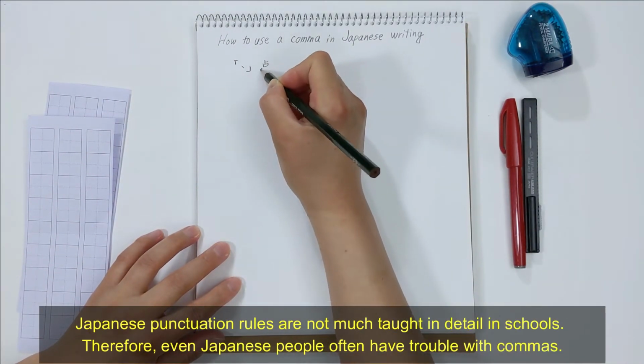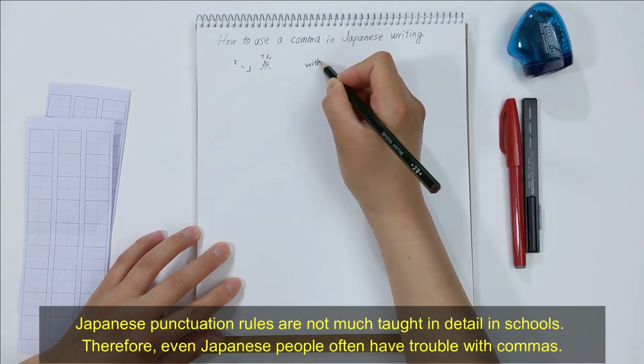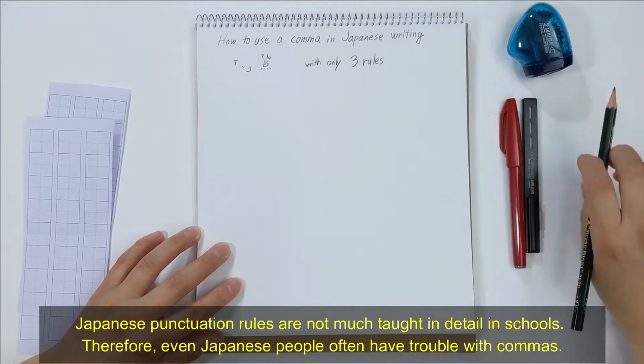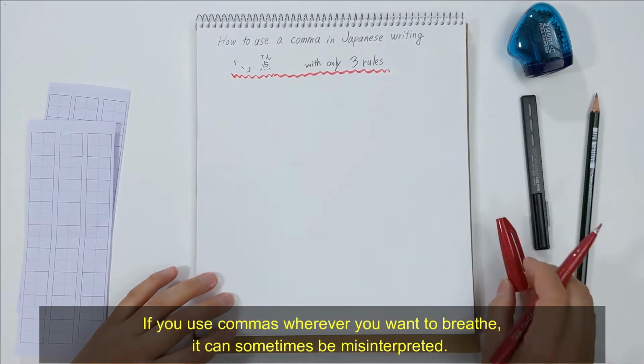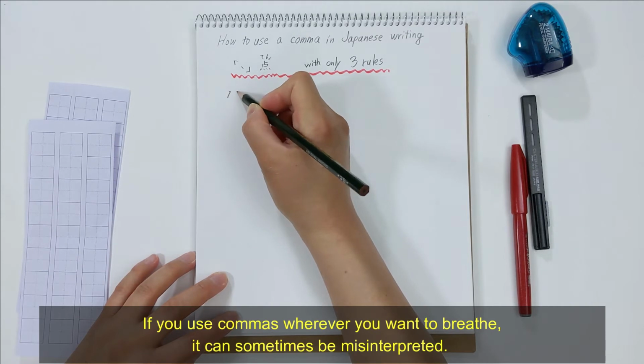Japanese punctuation rules are not much taught in detail in schools. Therefore, even Japanese people often have trouble with commas. If you use commas wherever you want to breathe, it can sometimes be misinterpreted.